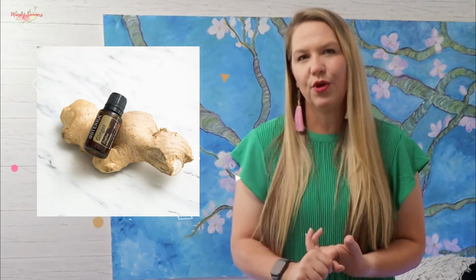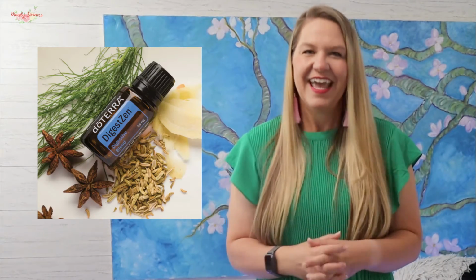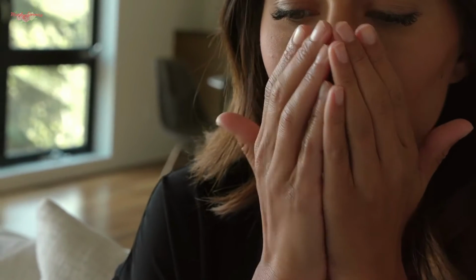Now let's kind of recap. Some great ones that you can actually breathe in or even put on topically would be ginger oil, peppermint oil, fennel oil, or coriander oil, and of course, doTERRA's Digestin. As you breathe these in, they're very soothing and they can also help really promote a sense of calm and help you be ready for the journey ahead.